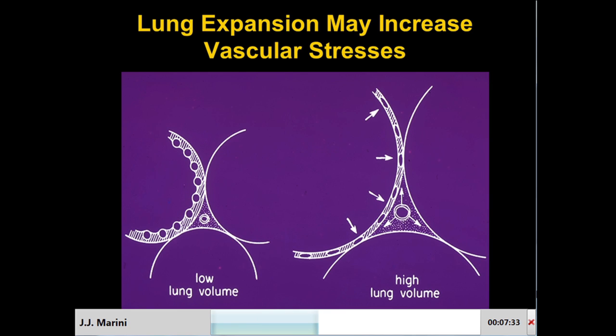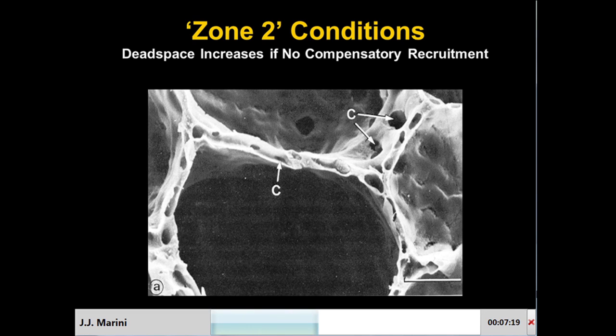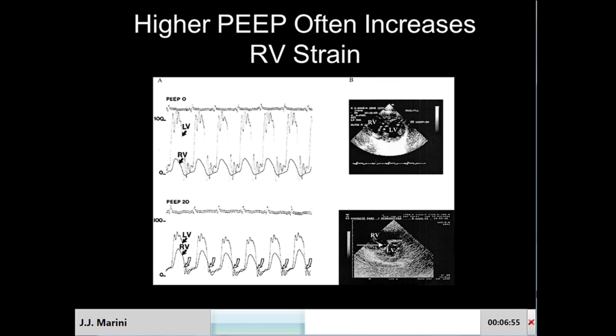Remember, every time we open the lung, we distend it, and lung expansion may increase vascular stresses. In Zone 3 conditions, alveoli may be quite well perfused. In Zone 2 conditions, dead space increases if there's no compensatory recruitment. I showed you earlier a model in which recruitment predominated. But in many of our ARDS patients, when you don't have a lot of recruitment, then increasing the PEEP level in pursuit of the fully open lung may cause Zone 2 conditions throughout much of it, causing dead space and vascular stresses. And of course, right ventricular strain: Vieillard-Baron and colleagues have shown maybe 25% of our ARDS patients have excessive strain on the right ventricle and on other cardiac structures.